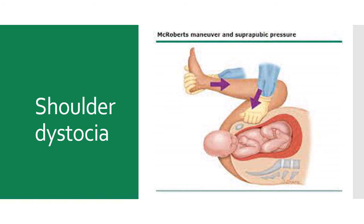You're not going to pull on the baby. You're not going to do any fundal pressure to try to expel the baby, and nothing else. So this is approved for EMS use. It's called McRoberts maneuver. And again, you may have to help that anterior shoulder come down, and then the posterior shoulder come out, and then the rest of the baby should come out very easily. But what this does when you bring the knees up is it actually further opens and aligns the pelvis and allows for this larger baby to deliver.